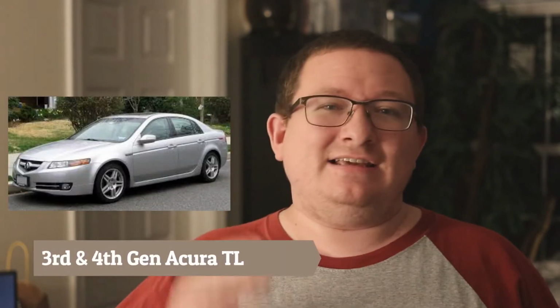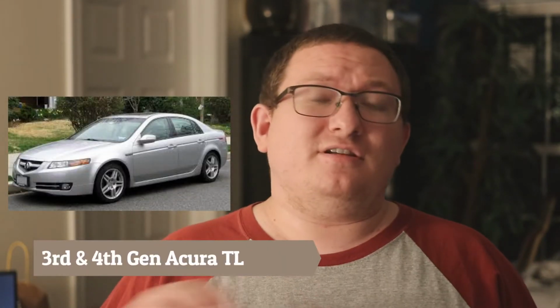To start off this list, we have the Acura TL, specifically the third and fourth generation. Now, if you're not familiar with this car at all or not a Honda fanboy whatsoever, then this is going to be a car that you are completely unaware of. But if you know your stuff and if you know your stats, this is a car that you should really pay attention to. After all, it's a newer vehicle from 2004 till 2014 that actually had a six-speed manual.